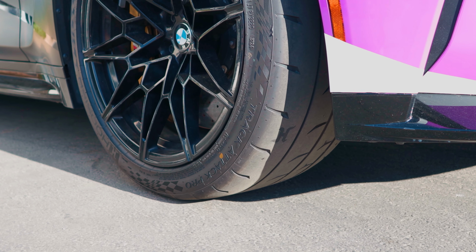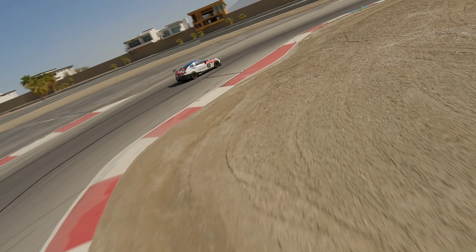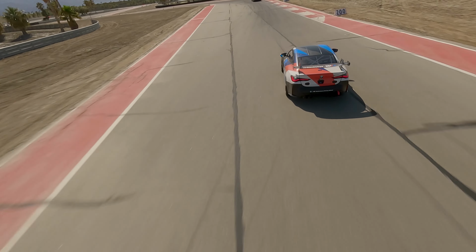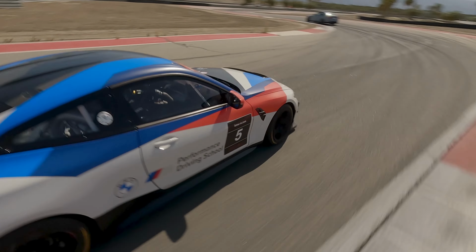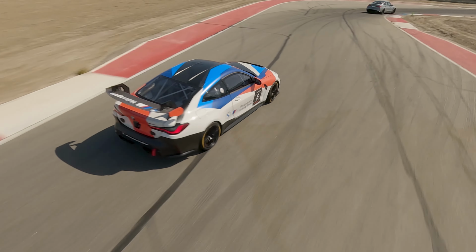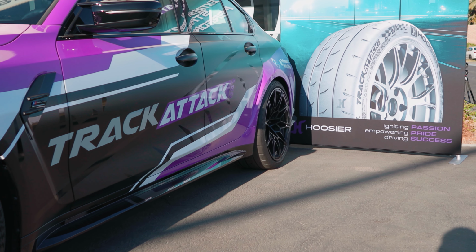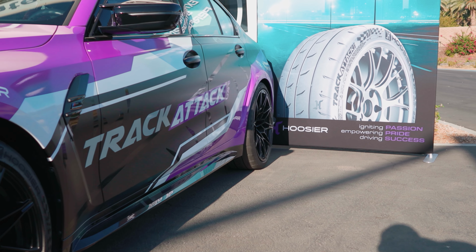For the first time ever, Hoosier Racing Tires has developed a high-performance street tire, the TrackAttack Pro. Designed to deliver an exhilarating driving experience on both the road and the track, it combines decades of racing expertise developed through 65 years of competition. They can make all the claims they want, but the real test is comparison against their competitor.